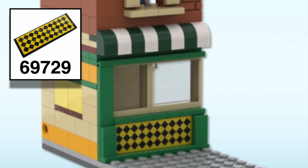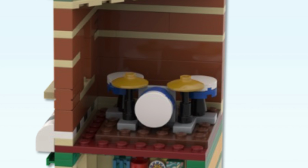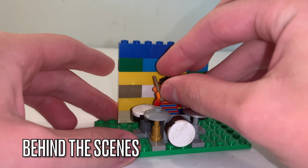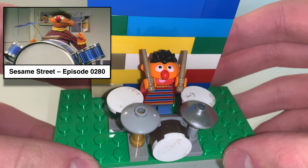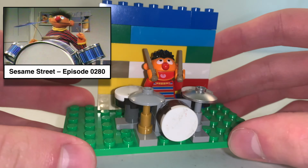And when you turn the model around, you will see the inside. On the first floor, you'll find the same design of different Hooper's products on store shelves. And this is a reference to the official Lego set. Speaking of references, you will find Ernie's drum set located on the second floor. And of course, this is actually a reference to Sesame Street's 280th episode of how Ernie played his drum set like in the TV show.